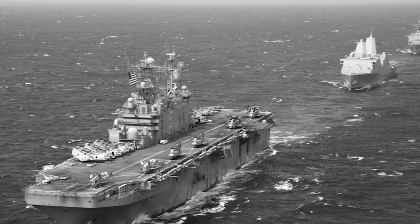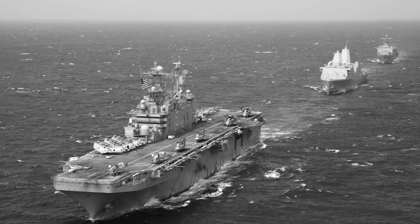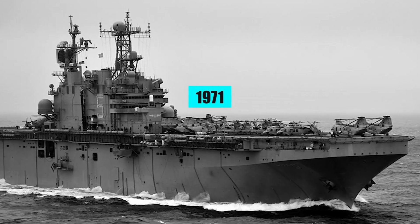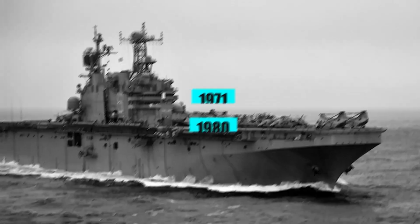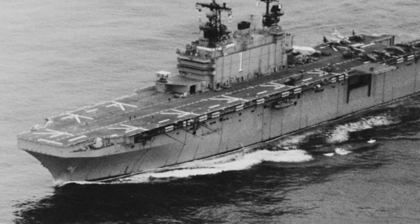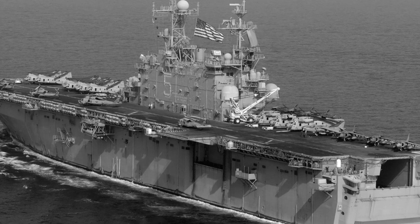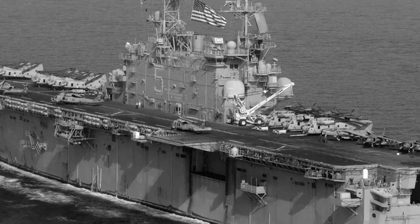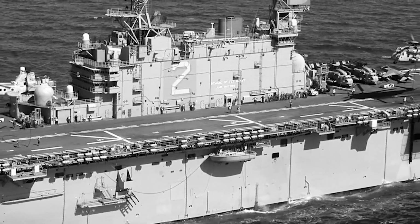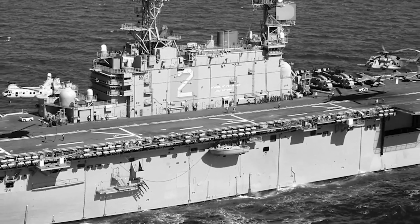This class of ships is originally regarded as the successor to the Iwo Jimas, with the construction of the 5 members taking place between 1971 and 1980. However, the Tarawa class wasn't like the previously built US Navy amphibious assault ships. Instead, they were specifically designed to be landing helicopter assault ships, and by the time of the Lebanon conflict, they were the most modern assault ships available for service.